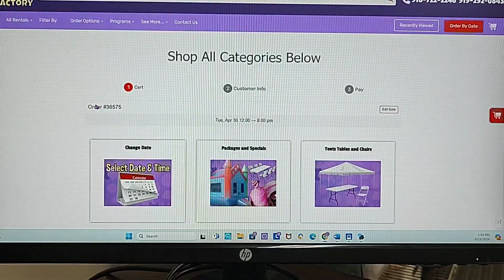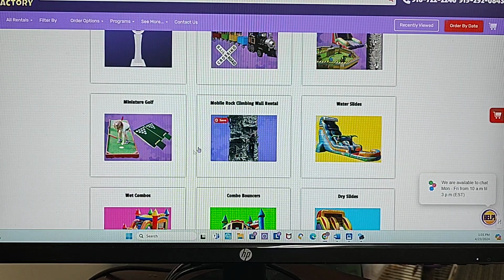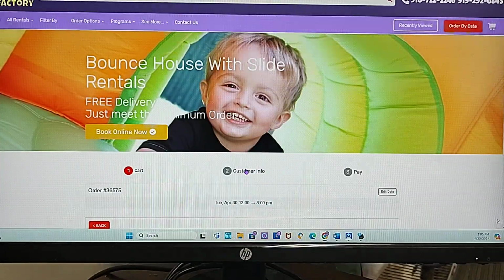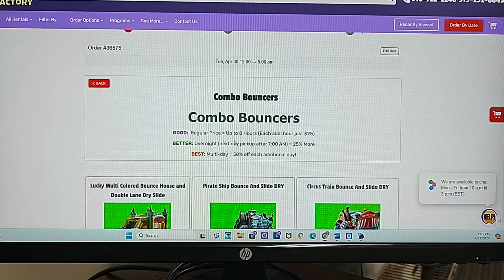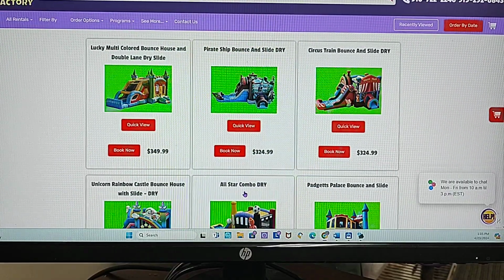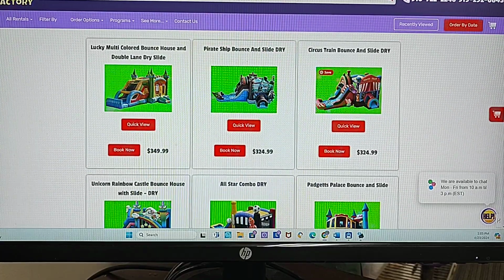And let's see, let's look at our combo bouncers. That's a popular category. And so it tells you again, it's always going to remind you of what the good, better, best rental options are. And I really like the circus train. That is such a cute one.